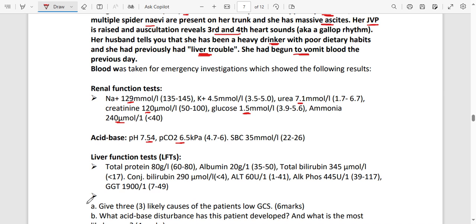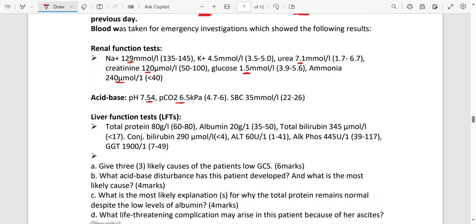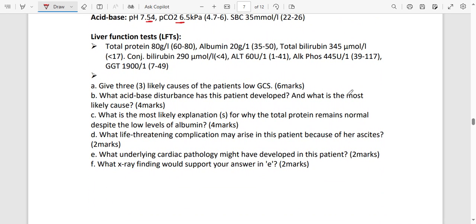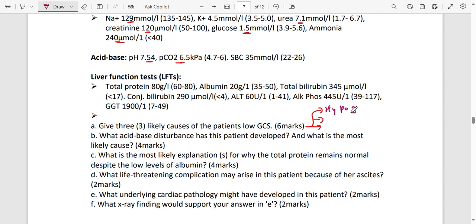Give three likely causes of the patient's low GCS, Glasgow Coma Scale. Any three causes, why can someone have a low GCS? Meaning that they are not alert, this is the test for alertness. If someone has an infusion, that can affect the Glasgow Coma Scale. Thank you. That's one. Anything else?